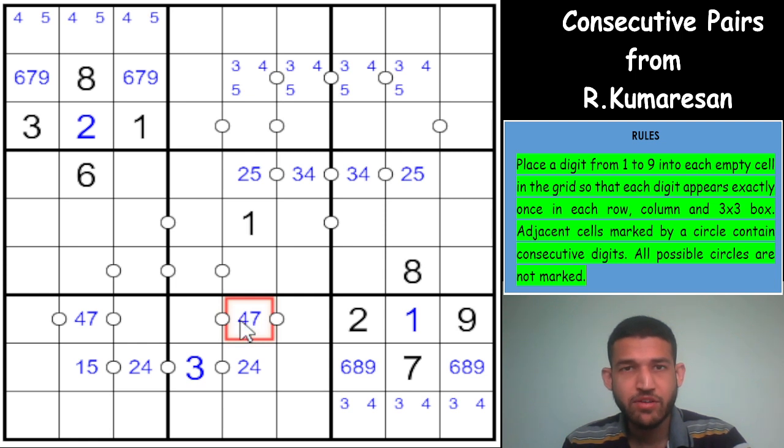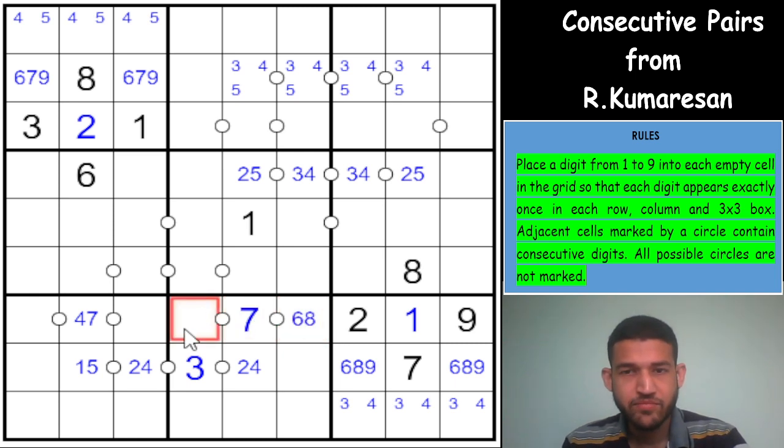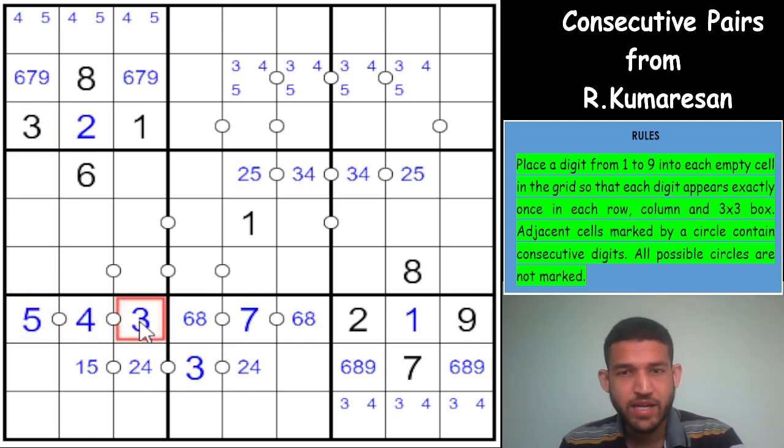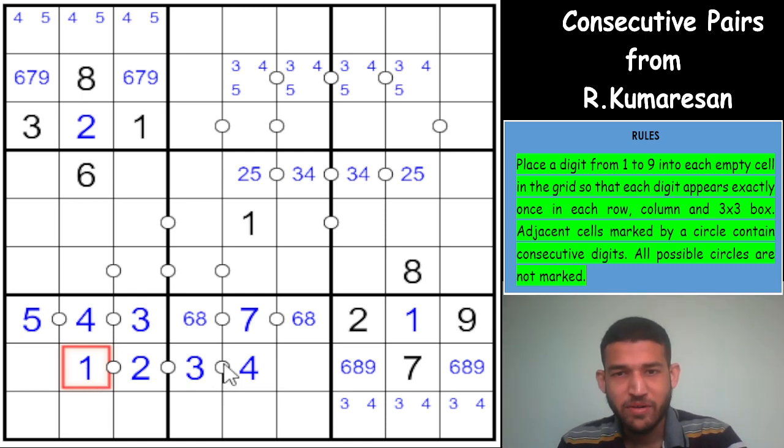You can't have the 4 in here, right? Because then you need 3 and 5. So 4 is not possible here, which means this has to be a 7, which means this becomes a 6, 8, and that becomes a 4. This becomes a 3, 5. You have a 3 here, so that's a 5. That's a 3, and that 4 gives me a 2 in here, giving me a 4 in here. And now we know that this must be a 1. Superb. So you're getting a lot of digits now.